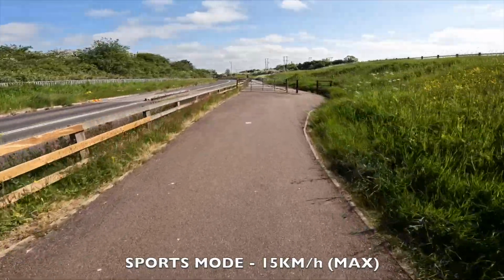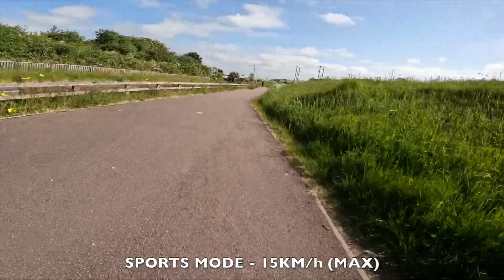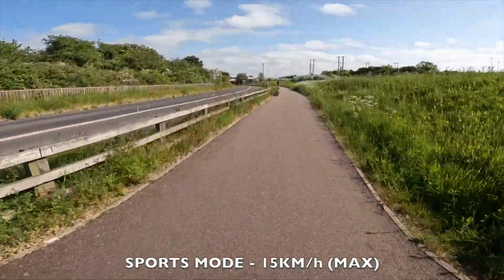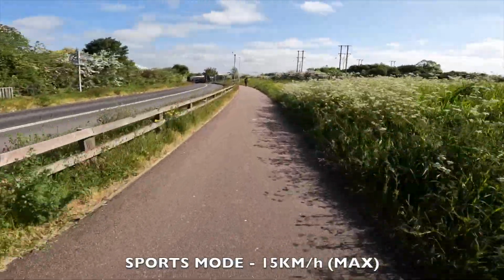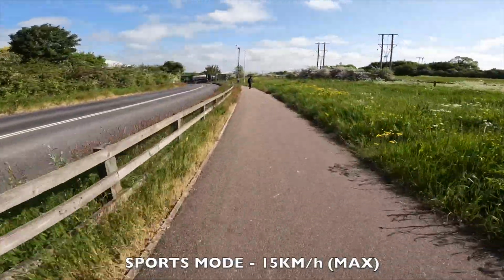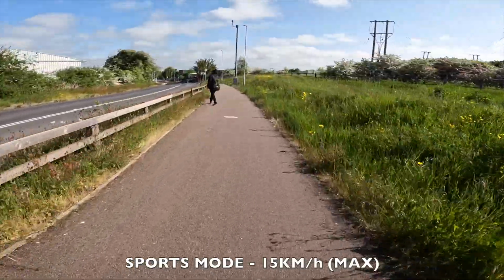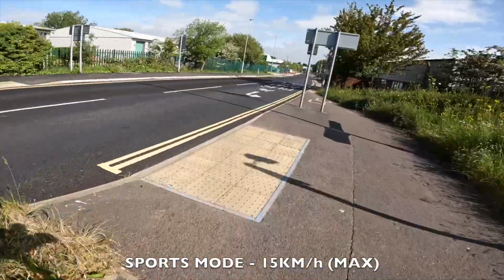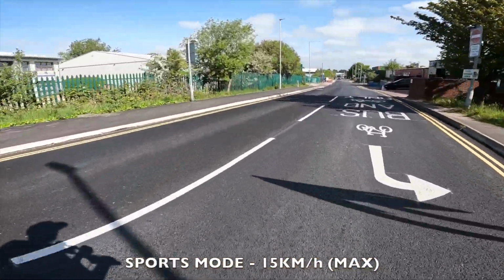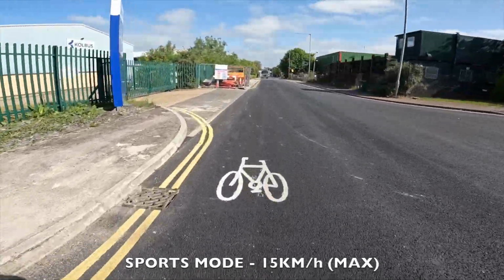Sports mode, level 3, highest level. And now you can feel that acceleration. Feels really good. So that's the maximum speed, 15 kilometers per hour. I'm gonna press my bell. The brakes aren't that sharp. The brakes are good enough, but they're not sharp like some other scooters are.